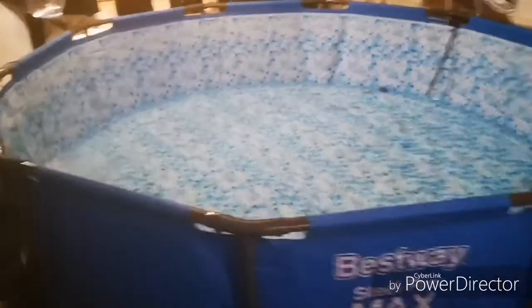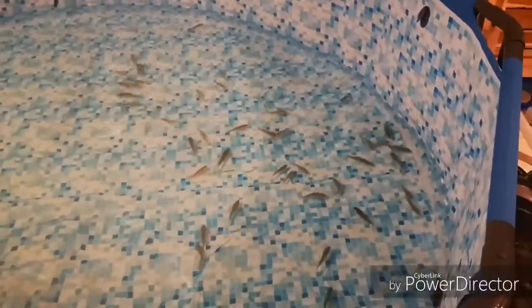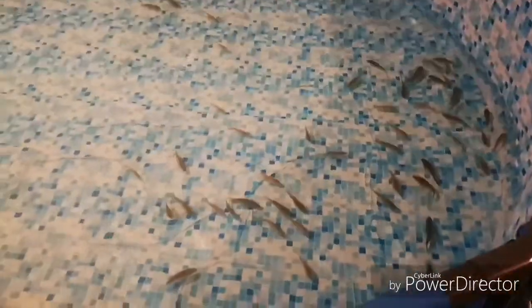Well, it's my new system. It took me all day. It's now nearly 10 o'clock. I ain't stopped since 5 o'clock this morning. Life of a fishery owner. I've got loads of little babies in here already. It's only a tenth full, so I'm going to stick a few more in there, probably another 100, same size. They're all here for sale. Baby mirrors, 2 to 4 inch.